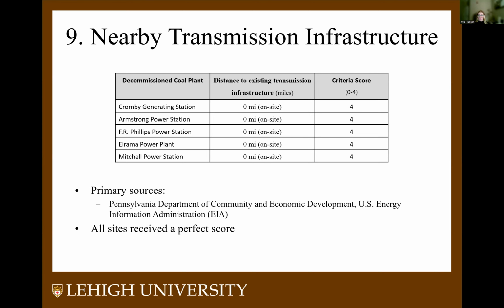Decommissioned coal-powered plants, my goodness, were delivering power to the grid before they were shut down. So it stands to reason that they would have established transmission infrastructure on site already, which makes development much less expensive. It reduced costs associated with interconnecting to the grid, which highlights the opportunity for decommissioned coal plants to be more economically and technically desirable for SMRs.